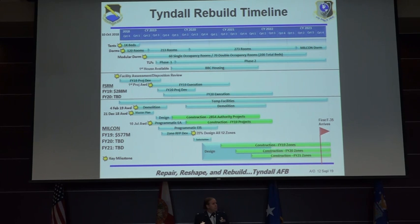For the military construction piece, which is going to be the bulk of the discussion today as well, for FY19 under the disaster recovery funding, Tyndall received $577 million for those efforts. And again, you can see the bulk of the activity is going to happen moving forward with the construction to be ready to receive those first F-35.